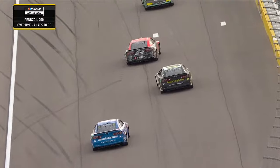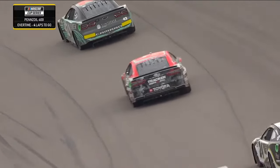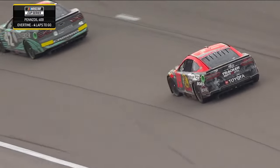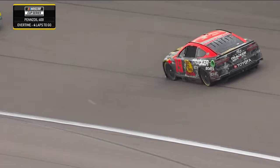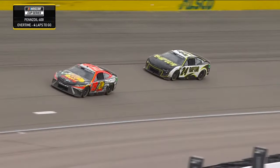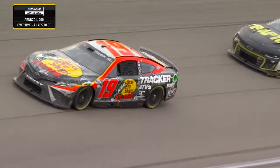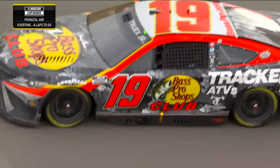So Martin Truex's crew chief, James Small, started off the week jumping out of a plane. Here he is with a no pit stop gamble to try to win this one. We listened in. Just clean them up as good as you can. Copy that. Are they going to make it two laps? Make wide as it can be. Yeah, we'll see about it.